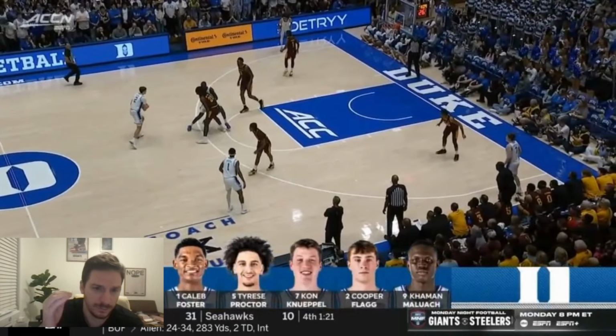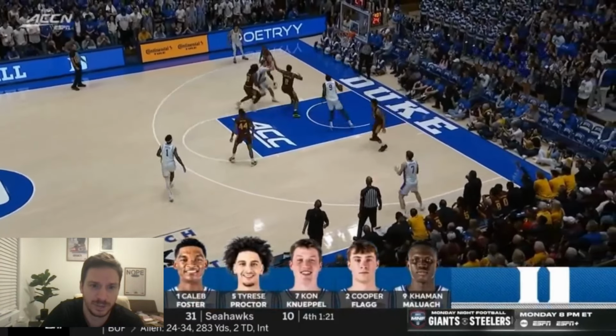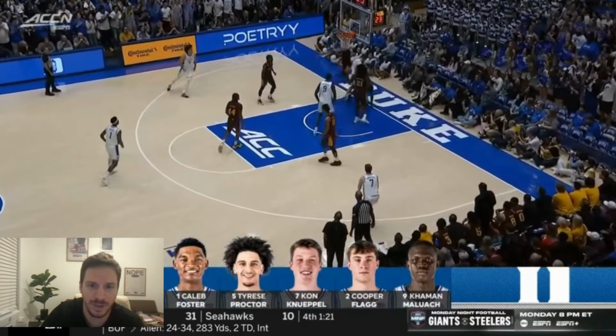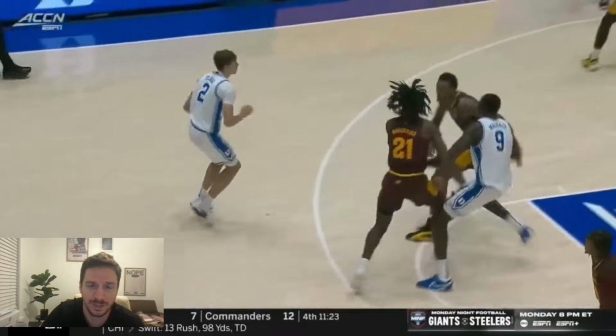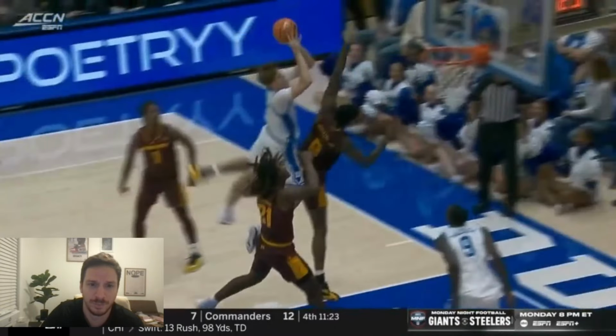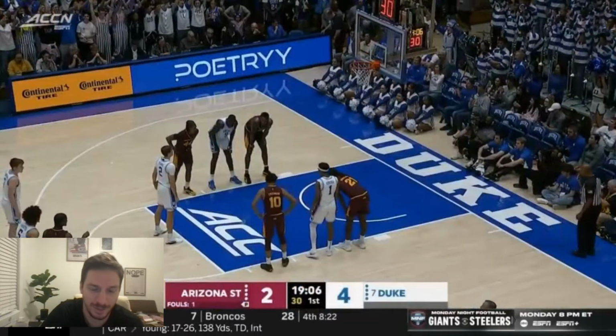Here, I love how aggressive Maluach is on setting ball screens. He's rolling aggressively. Cooper Flagg, nice little hesitation. Goes right into the body, jumps straight up and out into the defender, and one. That's a tough play there by number 2. That is just meet me with the body, go up strong, off hand, off glass.